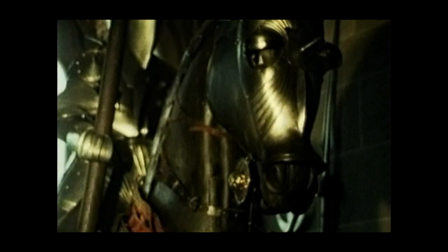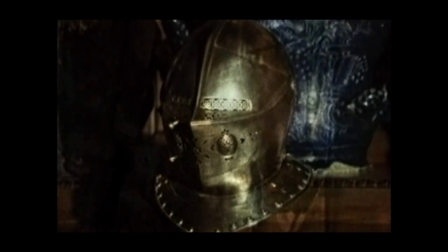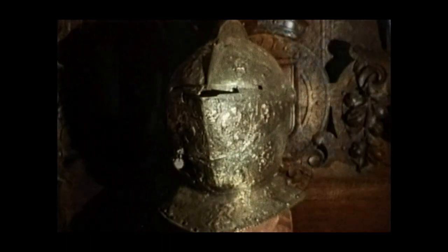The Great Hall houses arms and armour from the earliest times. These were hand-forged from sheet iron and richly embellished with precious metals to be displayed at military parades and at the colourful tournaments of that chivalrous age.